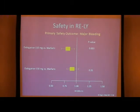And of course, the other main thing we're looking at is bleeding with all these anticoagulants. And when we looked at bleeding, we see that the Dabigatran 110 milligram dose actually reduced bleeding events compared to Warfarin therapy, while the Dabigatran 150 milligram dose was about the same as Warfarin. Okay?